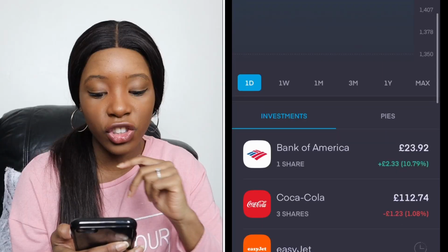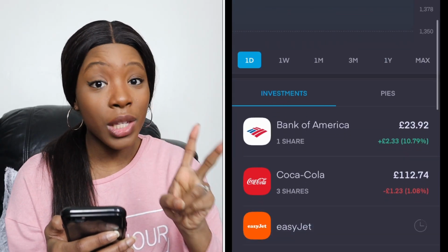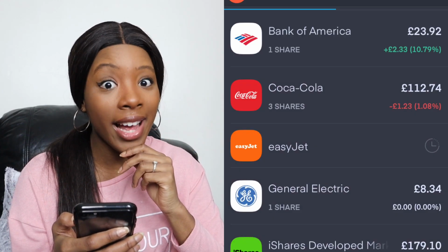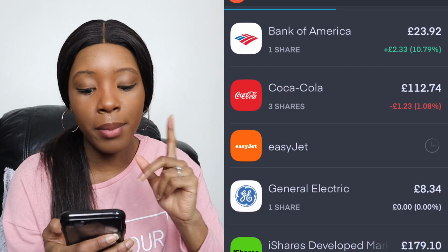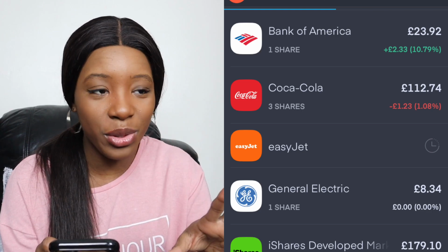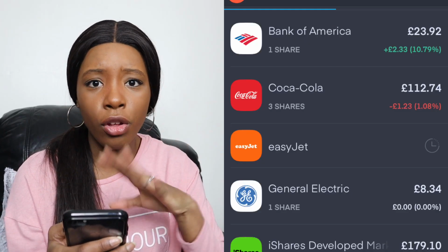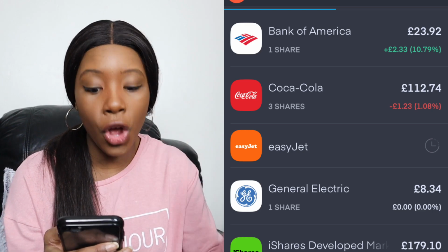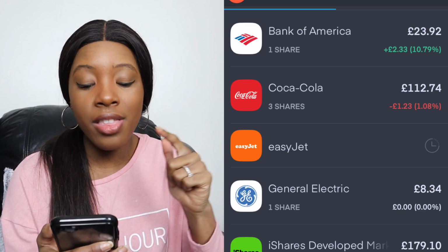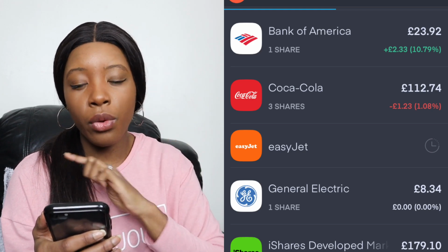So the next couple, I've got one Easyjet and one General Electric. These were two of the free shares that I got. I actually got a few free shares from Easyjet and General Electric. I have no idea why it was just those two, because every single time I kept getting free shares, it was either Easyjet or General Electric. This Easyjet share is currently pending because of the time that I got the free share, so the market isn't actually open yet. And then I've also got General Electric as well. I think I got that just before the market closed.